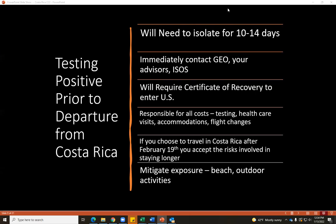And that health pass, you're not able to fill it out until 72 hours before your departure. So definitely understand how to access it. Know that you're going to have to upload digital copies of things, but it's something you'll have to do at the last minute. So do make some time for that.